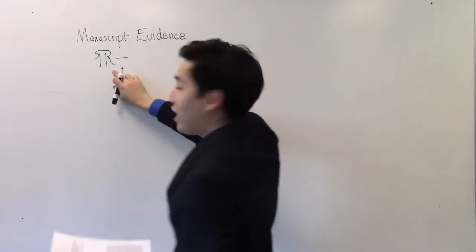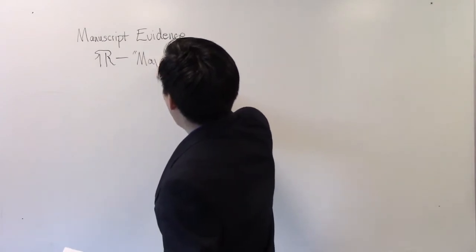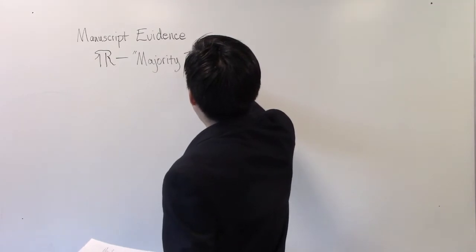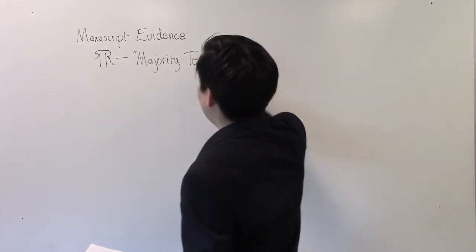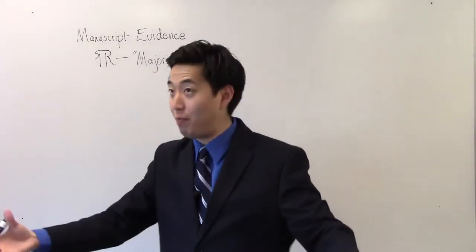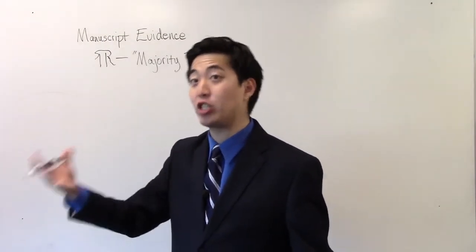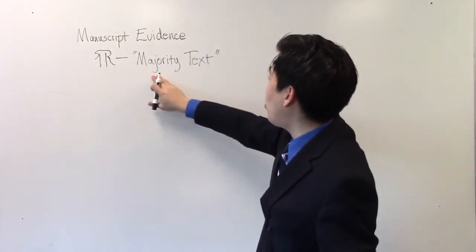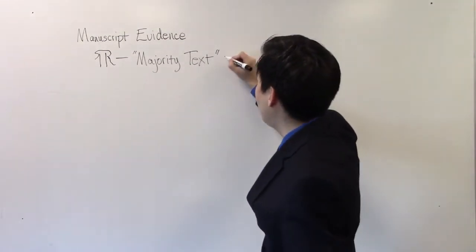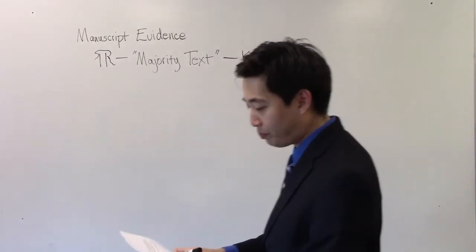So this symbol right here is what they call the majority text. That's where our King James Bible came from. Why? Because this is the majority of manuscripts. See that? So it just makes sense. The more manuscripts you have to build up your evidence, that should be the Bible you select, right? That just makes sense. So because this is the majority of manuscripts as evidence, the King James Bible came from that. So because of that, that's why we select the KJV, the King James Bible.